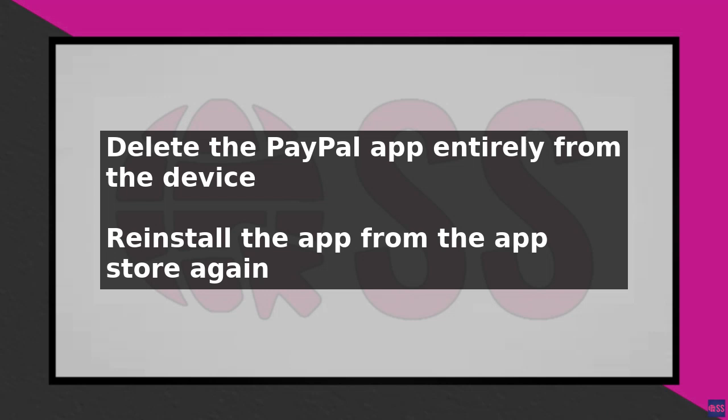If the problem remains, you can try deleting the app entirely and reinstalling it from the App Store. These steps should help fix the PayPal app when it's not working.